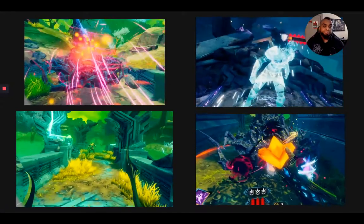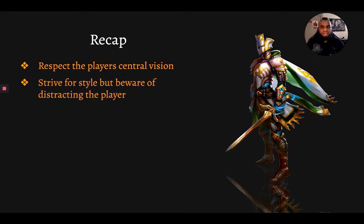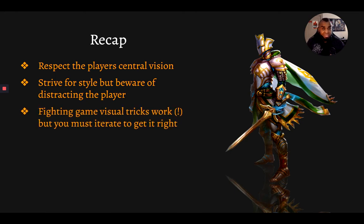They feel really cool. So, okay, let's recap. We're almost done here. Let's go over the lessons one more time. So we respect the player's central vision. Make sure that they can see at all times, because if they can't see, they can't play. Strive for style, but beware of distracting the player. We don't want to make the player flinch from their own attacks. That's not cool. So let's make sure to keep the screen clean when we can and get the effects in and out.